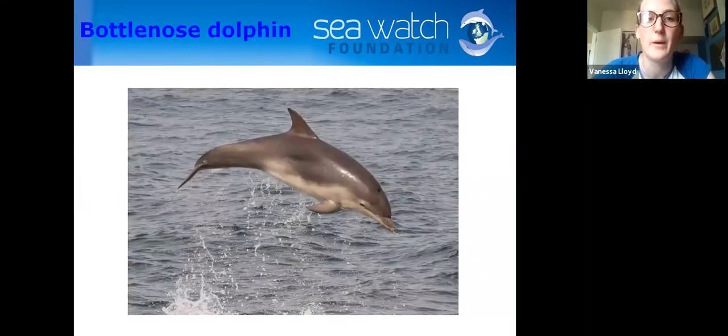And we have the bottlenose dolphin, so the most well-known species. However, this dolphin doesn't have any particular coloration patterns on them. They're just dark grey on top and white on the bottom. But these are very robust dolphins, and they can be up to 4 meters in length. And they have the centrally placed dorsal fin and a shorter beak.